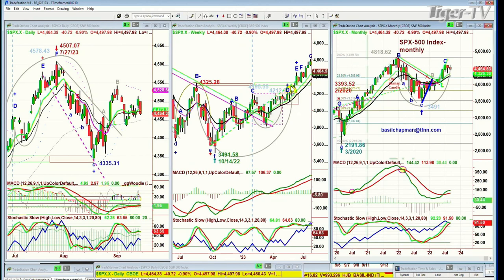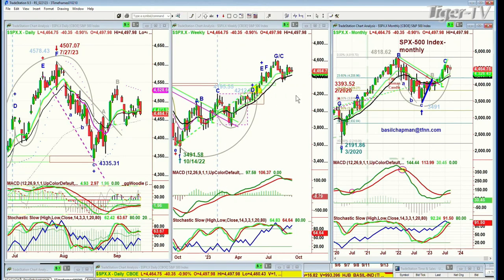I can't call it technically a Chapman wave breakout to the upside in a cup and ladle pattern, because it did break out, but it was already in leg E, and it just stalled. So the weekly chart is still looking pretty darn good. The technicals are starting to deteriorate. The MACD's down, stochastic's down. The 9-period moving average is just fabulous.